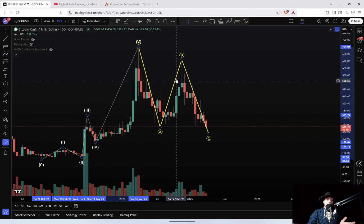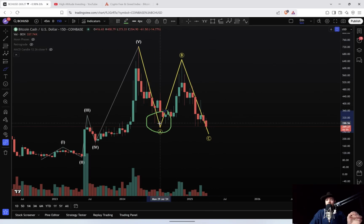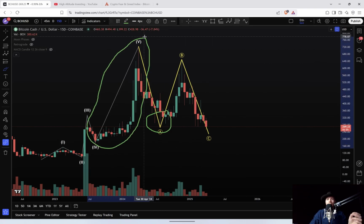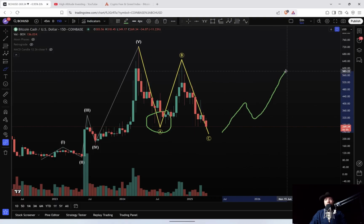Now, one of the reasons this correction was kind of big is because we do have an extended fifth wave right here. And anytime you get an extended fifth wave, you're going to get an extended correction. So the reason we really didn't bottom out right here and went for one more low is because of this extended fifth wave. Normally, in the smaller time frames with crypto, you get wave 1, wave 2, wave 3, wave 4, and wave 5. But that wave 5 is not as big as what we see here with Bitcoin Cash.